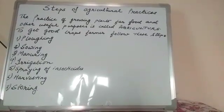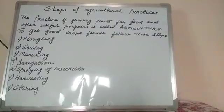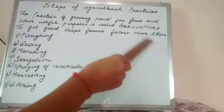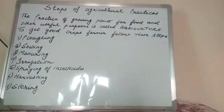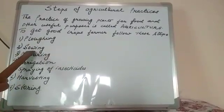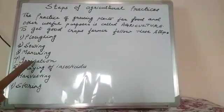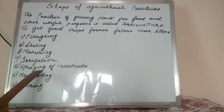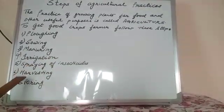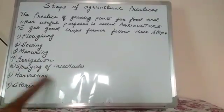Farmers follow a few steps before the crop production. To get good crops, farmers have to follow these steps. The first one is plowing, sowing, manuring, irrigation, spraying of insecticides and pesticides, harvesting, and finally storing.